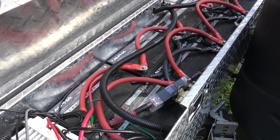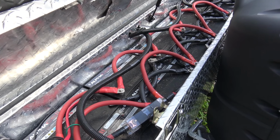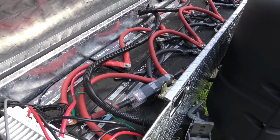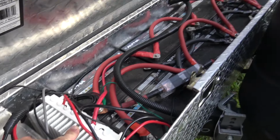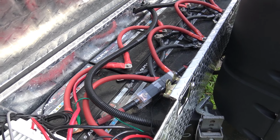I got news for you. You buy me the lithium batteries to replace this, I will give you all this. I will video it. I will drive to your house, bring you every one of these with the charge controller, and I'll buy you a new solar panel if you buy me all the lithium to put in here. You're talking thousands of dollars, guys.